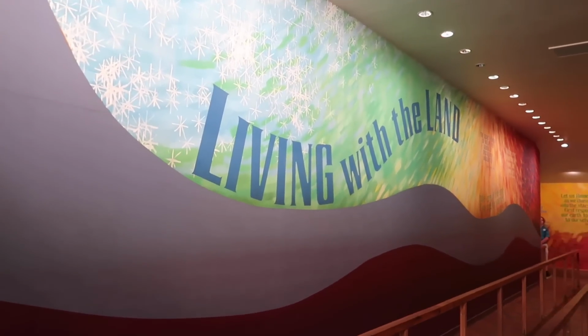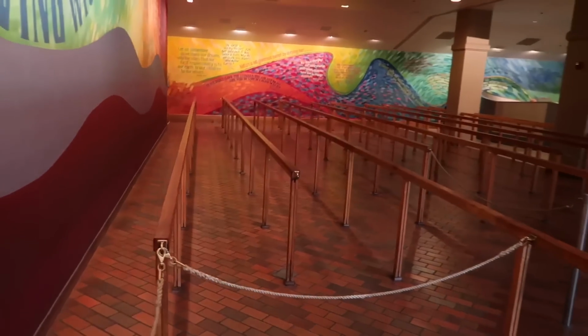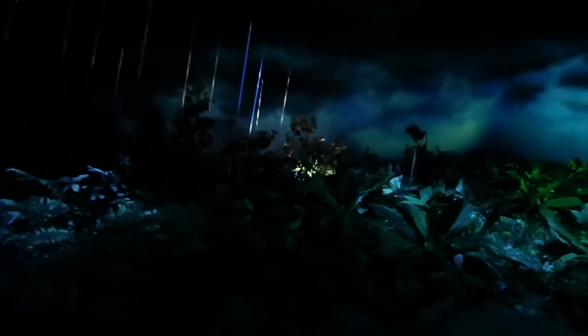Now it's time for Living with the Land. A lot of people in the queue. It's a walk-on. It's going to be pretty exciting going on this. I always wanted to know what it'd be like to be off the boat on the land. Now it's going to happen. I've been wanting to do this pretty actively for like 10 years.